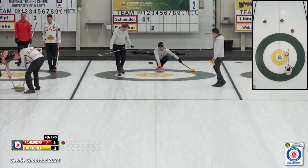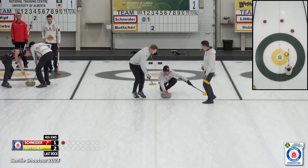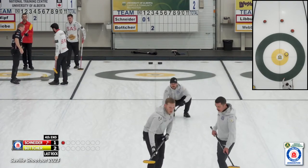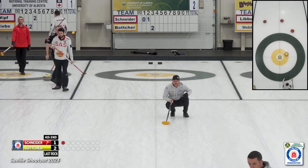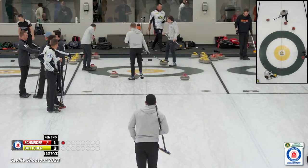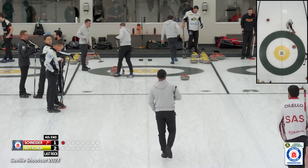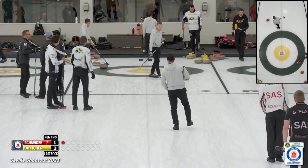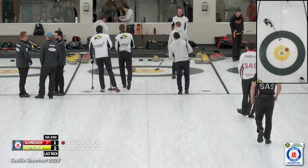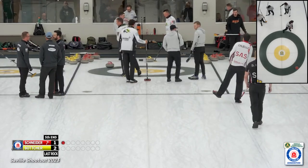This is the last rock, fourth end. Blank attempt, Dean Schneider. Floats that one a little bit, no sweepers on it yet. Nah, it makes it through the port. Hits and rolls it out, that's a successful blank. Team Schneider will take the hammer into the fifth end. Remains 2-1 for Team Bottcher. More action when we come back.